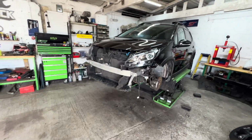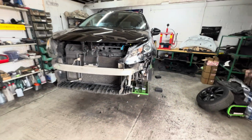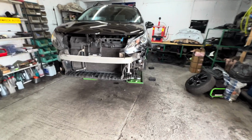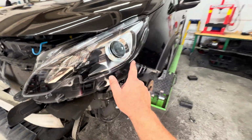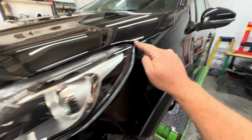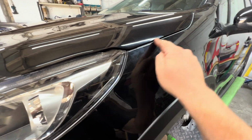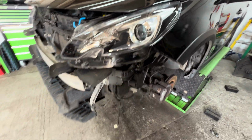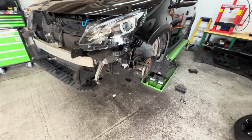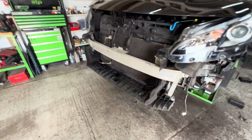Right, guys, check this out. It is honestly really, really good. The gaps are absolutely spot on where they should be. All the way around, I've checked to make sure that we're getting it really good. And it's absolutely spot on. I'm well impressed at the minute with this.